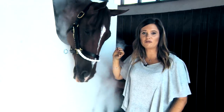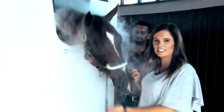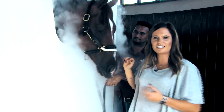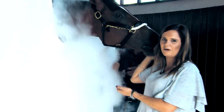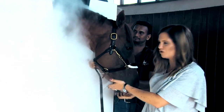Here at Zabeel Stables, they're often at the forefront of new technology, and it doesn't come much newer than this. This is the world's first whole-body cryotherapy cabin for horses, and they're not testing it out on any old horse. This is none other than Maiden track record holder Raven's Corner. He was one of the first horses to test it out, and I'm keen to find out a little bit more about what it actually does and what the benefit is for horses like him.